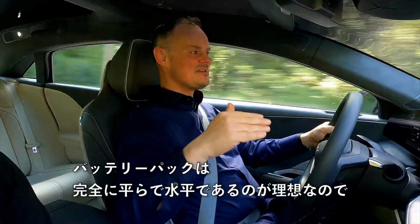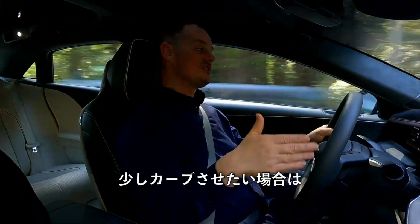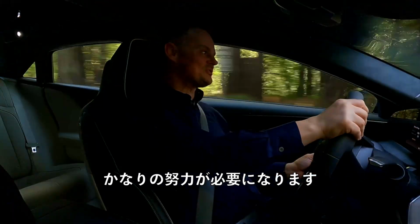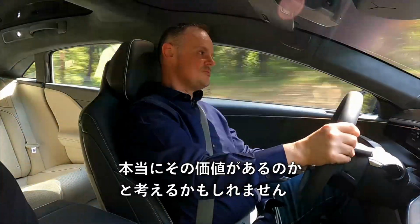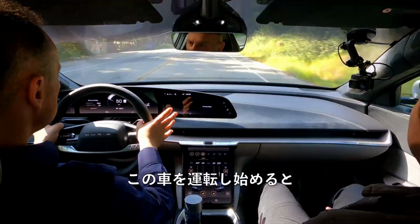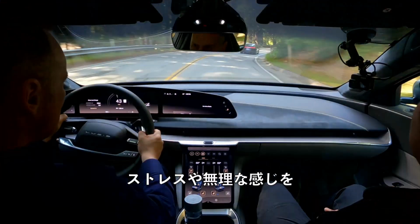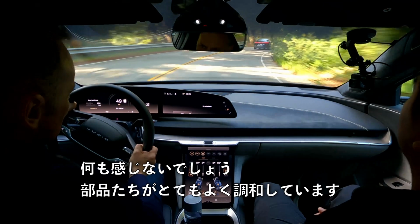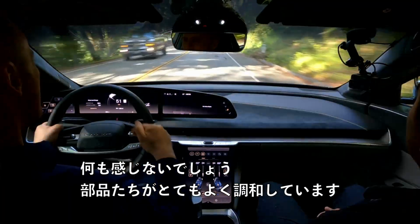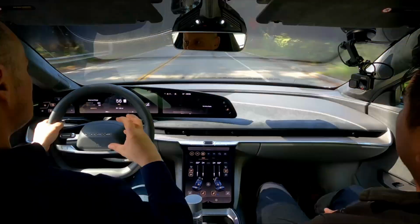And needless to say, what the battery pack wants to be is completely flat and level. So if you want to put a slight curve in, well, that is a significant extra amount of effort. And you might start to ask yourself, is that really worth it? Well, when you start driving this car and you feel the way that it behaves, nothing about it feels in any way stressed or forced. The components work so very well together. It's not just one thing in this car, it's everything together.